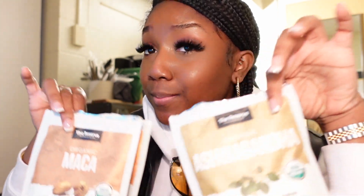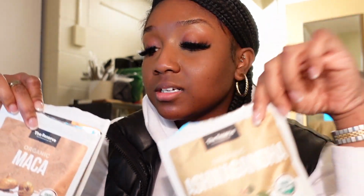I just use a regular Swiss Miss mix and I put it inside of my Keurig, and then I add all of my beautiful adaptogen powders that are going to give me a boost in energy because, y'all, when I tell you caffeine makes you crash and crash hard. So I like to use adaptogen powders instead. I like to mix in a little bit of ashwagandha, maca, as well as lion's mane, and I'll give you a little rundown on each of their benefits.